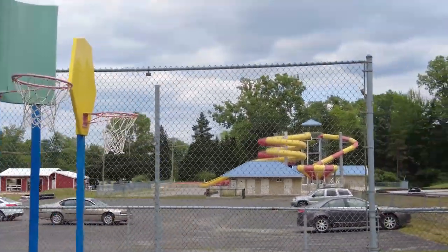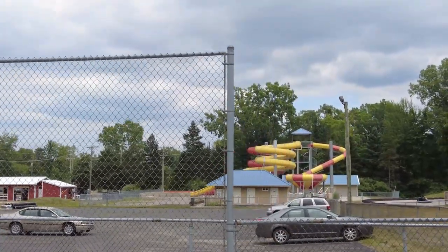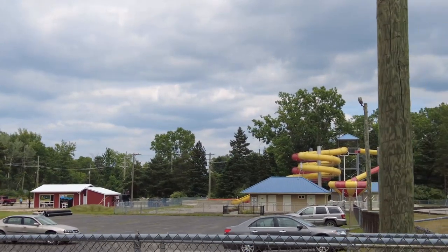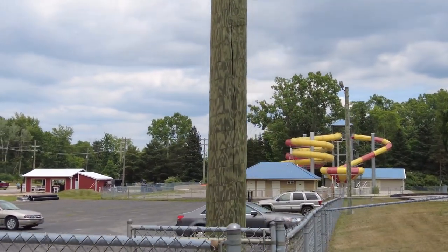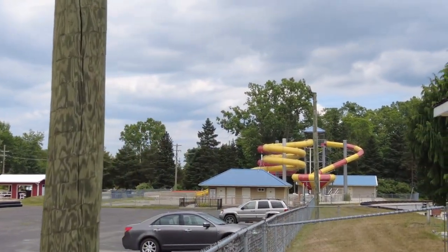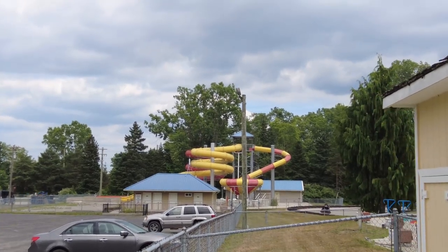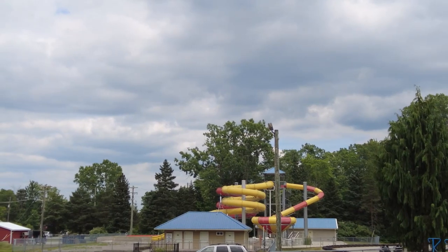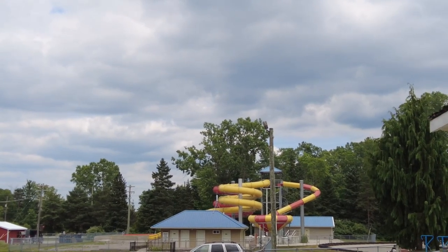And off in the distance there, they do have a really cool water slide with 3 different slides. One of them, what we call the toilet bowl, that kind of spits you out in that little bowl and you spin around. And unfortunately, the water slides are not open. I don't know why. I'm not sure what the reasoning is, but you can't get on the water slides.